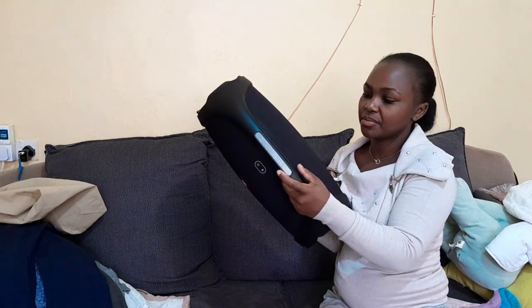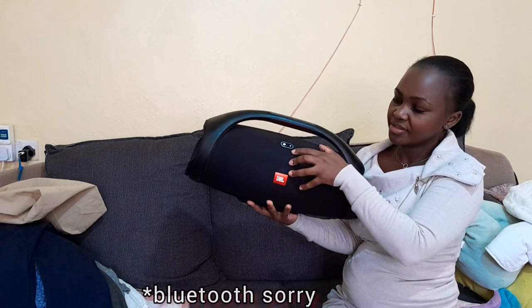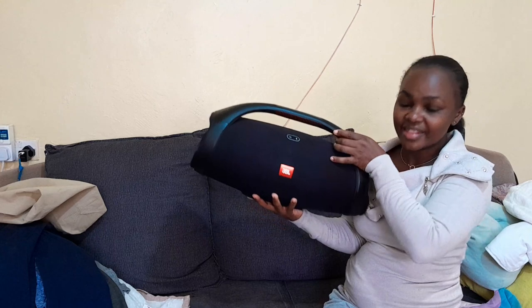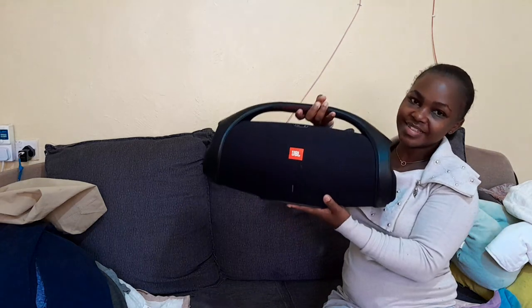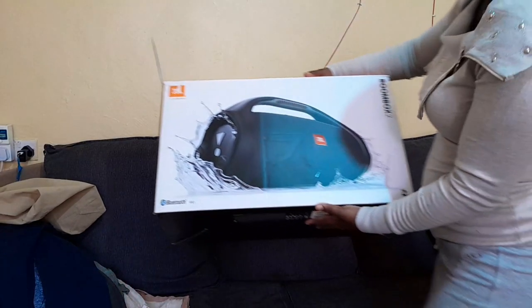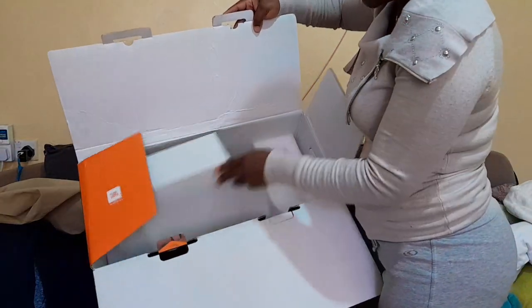And it is quite heavy. So Boombox 2, it uses Wi-Fi. You just switch it on here. You see? And it is so loud. I tell you, this thing is a game changer. It sounds like, I don't know what to say, but if you can get this, and it has this plastic thing so it can't fall, this is a game changer. So that is how it looks like. But I tell you, this thing, this is the real deal. Yeah, so this is its box and everything.